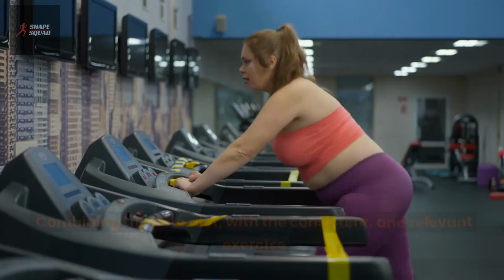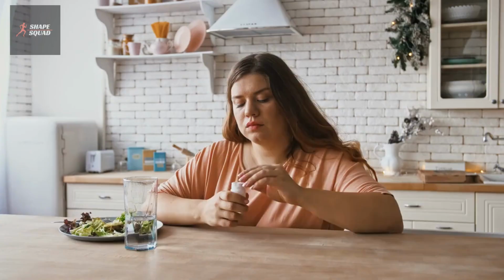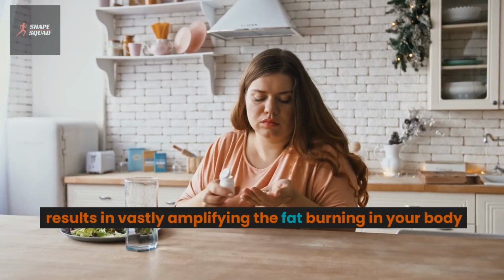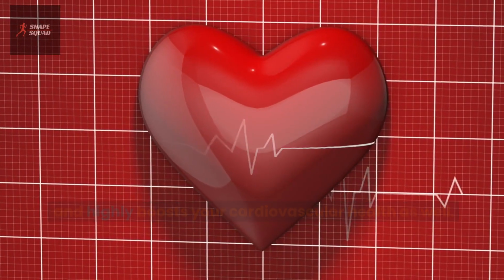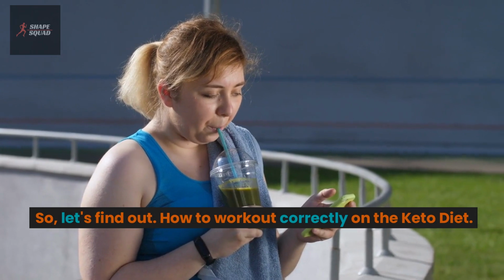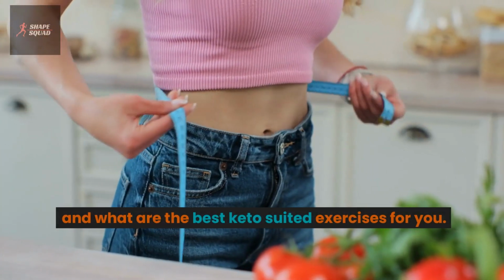So friends, combining the keto diet with consistent and relevant exercise results in vastly amplifying the fat burning in your body and highly boosts your cardiovascular health as well. So, let's find out how to work out correctly on the keto diet and what the best keto-suited exercises are for you.